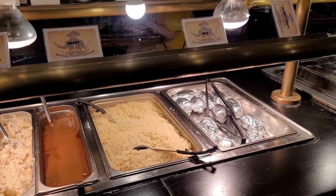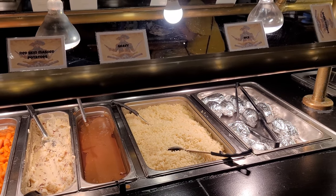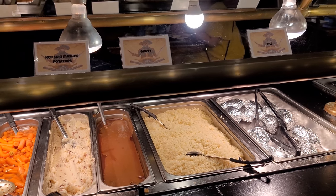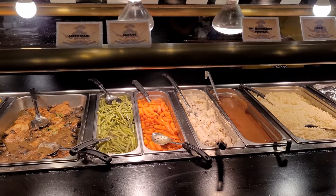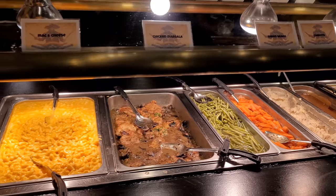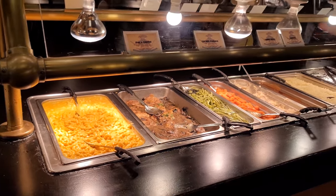But just to show you here, we've got some sides, some typical American sides, like the baked potatoes. We've got red skin potatoes, gravy, carrots. We got green beans, chicken marsala. Here's some macaroni and cheese. So this is a good place to get some sides.